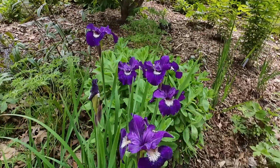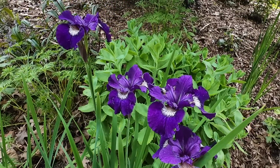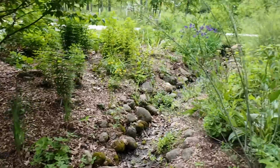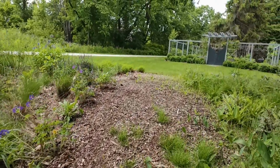Here's a close-up of these irises. They're the deepest purple. What kind are they? I have to look it up. I bought them from Intrinsic last year. Okay, let's keep her moving.